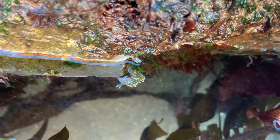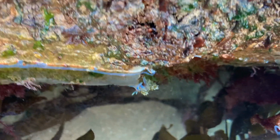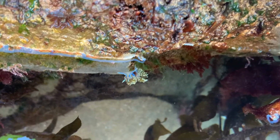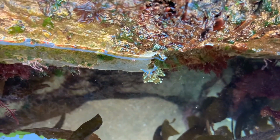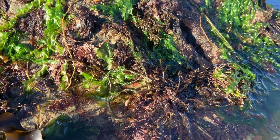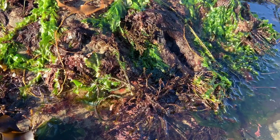So I don't recommend trying to pick them up, trying to touch them, especially if you're not a trained animal biologist. I've been stung by them. It's not fun. Don't recommend it. If there are certain animals you want to look for when you're out tide pooling, I'd recommend, if you can't find them automatically, to look for their food.